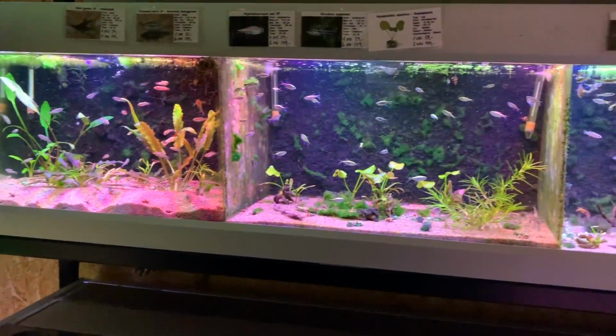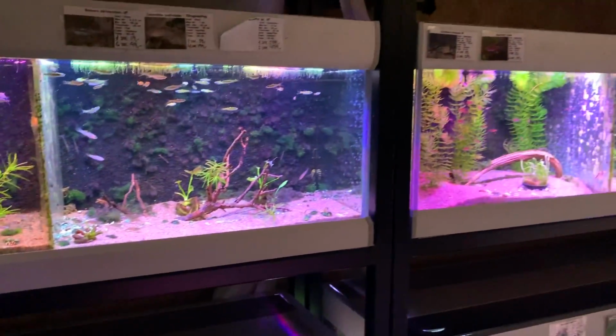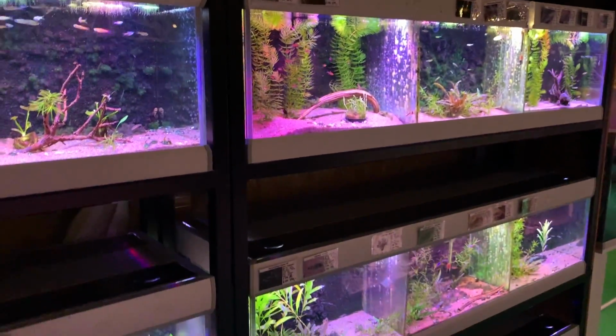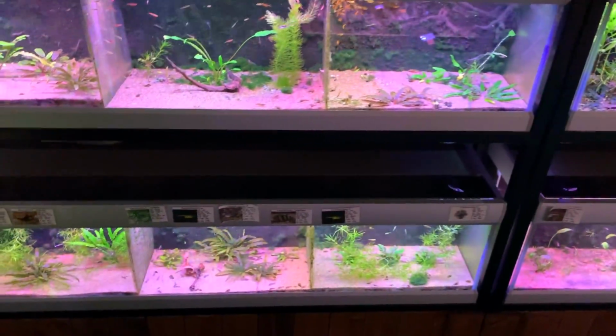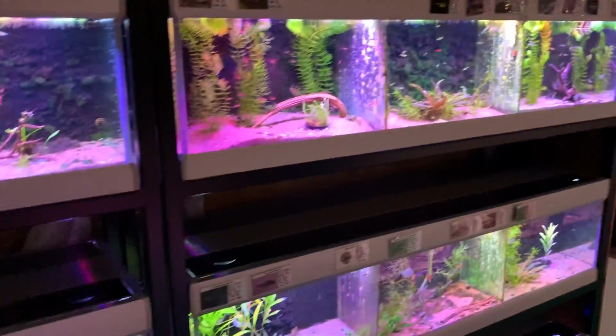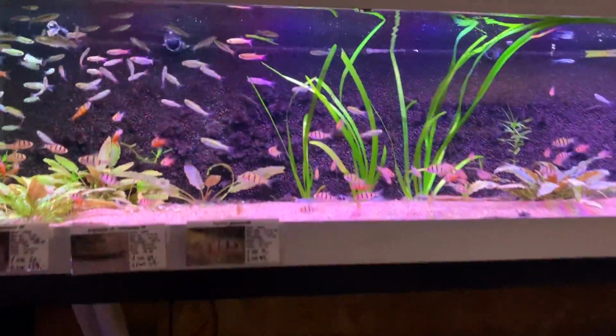Amazing. Just outstanding, the quality of the fish, and considering you never clean the filters or the substrate, that's just incredible. I let the fish do it. They need to work to stay here, you know.